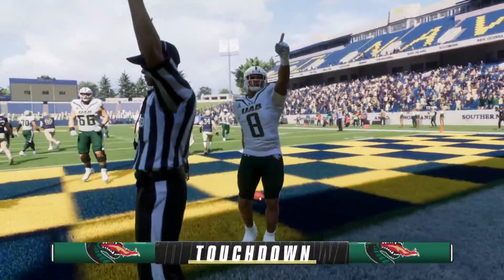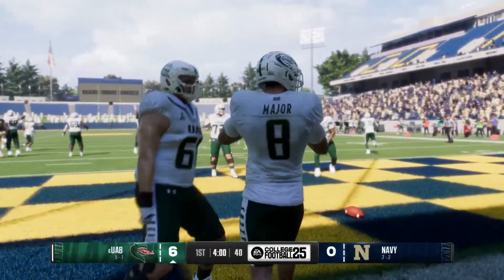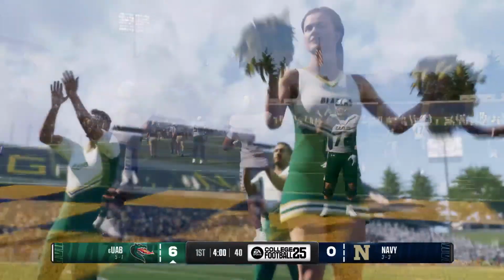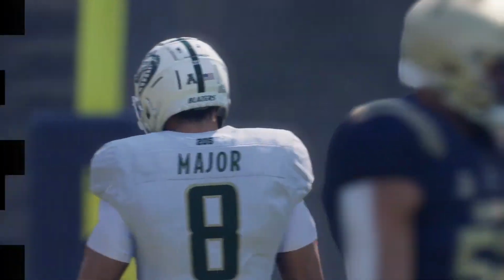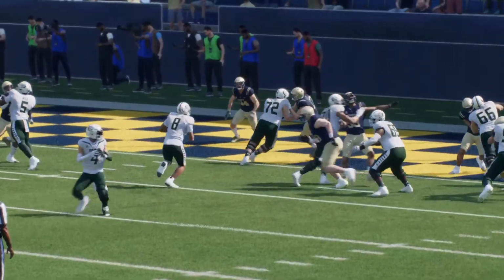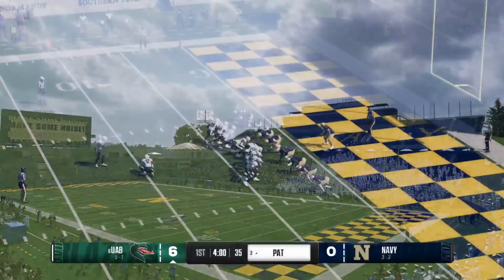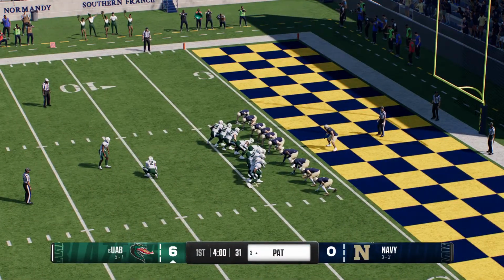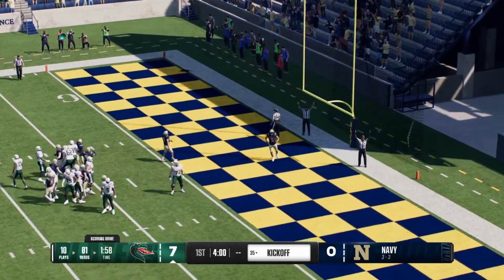Touchdown, UAB! And they just keep feeding it to their workhorse back to open this game. Great job in the open field. He's got tremendous vision. He can make people miss. You saw all of that on display here in the opening drive. Lining up to tack one more onto that lead. And the PAT makes it 7-0.